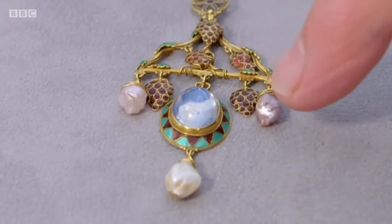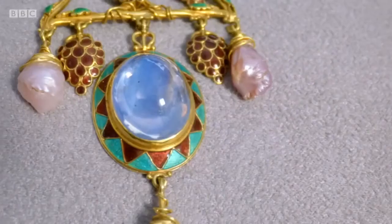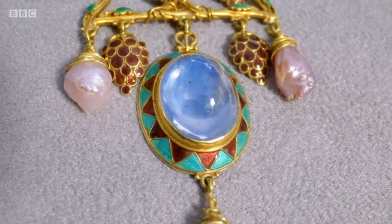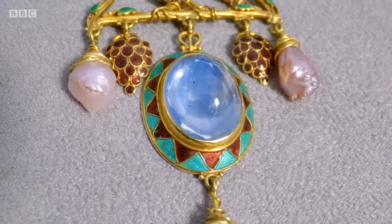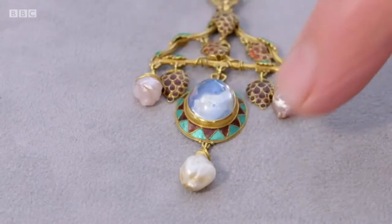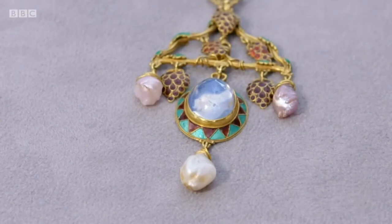The pale blue stone in the centre is what we call a water sapphire. It probably came from Ceylon, and they deliberately chose them, the arts and crafts jewellers and craftsmen, because they were subtle. Suspended here, we have three natural pearls, deliberately chosen because they were misshapen, because they had individuality and style.